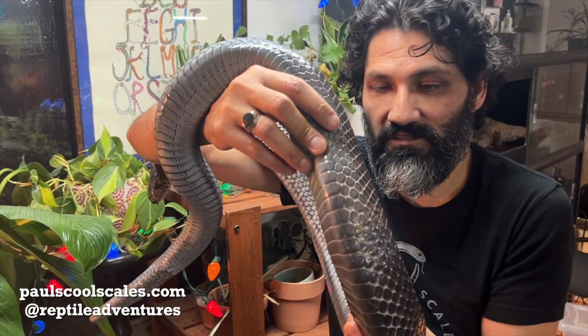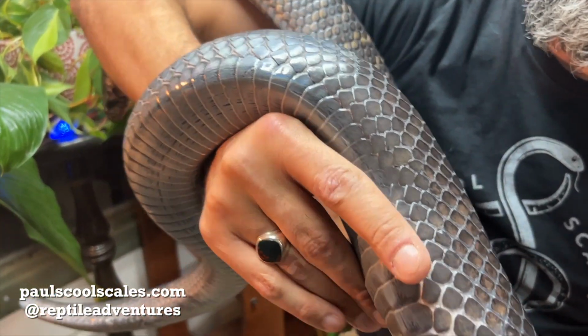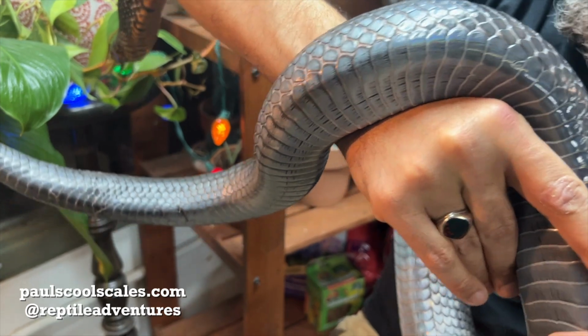And you can see these awesome colors, indigos, just very iridescent. And the sheen on their scales is just so cool.